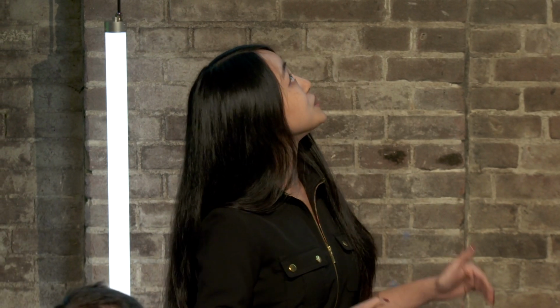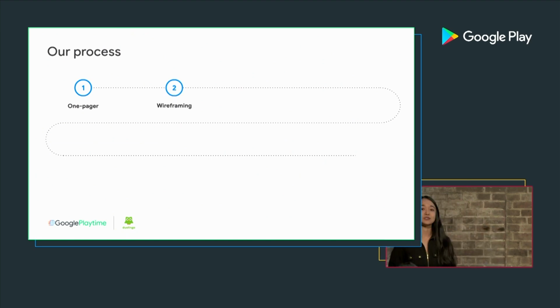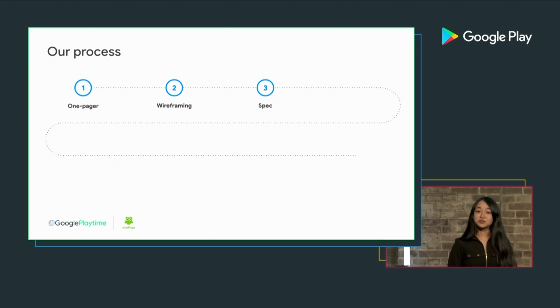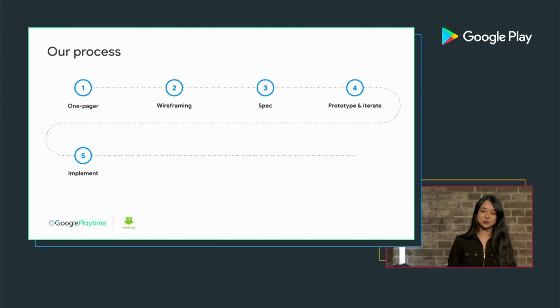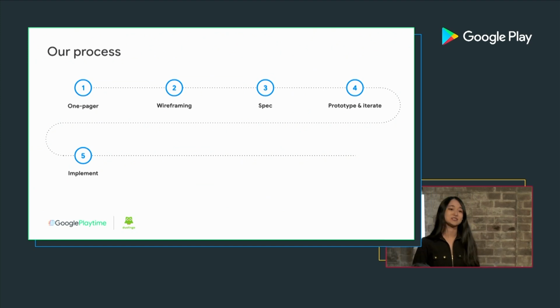So after the one-pager phase, we go through a pretty typical development cycle that many of you probably already do. We do low-resource wireframing, we write out technical specs, we prototype, we iterate, and then finally, once we get a solution we're satisfied with, we implement the whole thing to be ready to be shown to users.